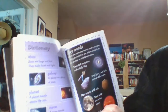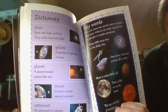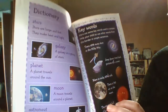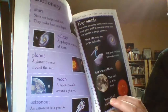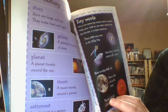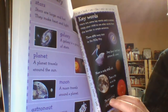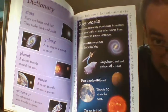Here's the dictionary. Stars are large and hot. They make heat and light. Galaxy. A galaxy is a group of stars. Planet. A planet revolves around the sun or a star. Moon. A moon travels around a planet. An astronaut is a person who travels in space.